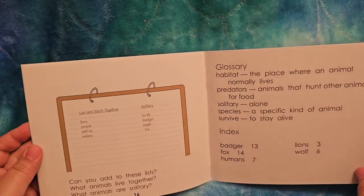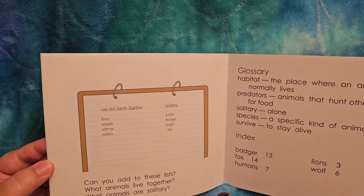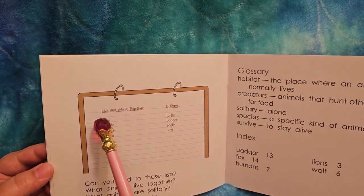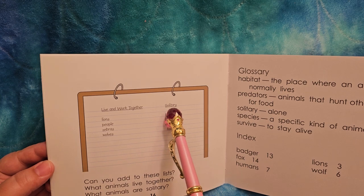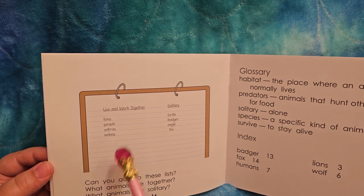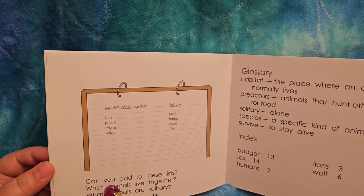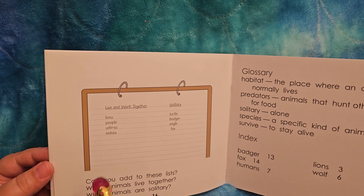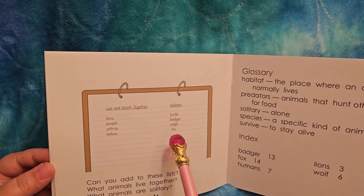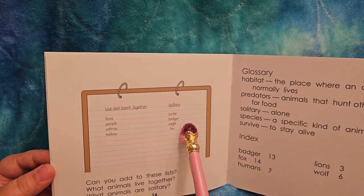Oh, and that's the end. Here's a little exercise, something you can do. It's animals that live and work together, and solitary animals. Lions, people, zebra, wolves. Zebras live in a herd. There may be a special word for it, but horses live in herds, so I think that's what we can use for zebras. Solitary is animals that live alone, like a turtle, a badger, an eagle, a fox.